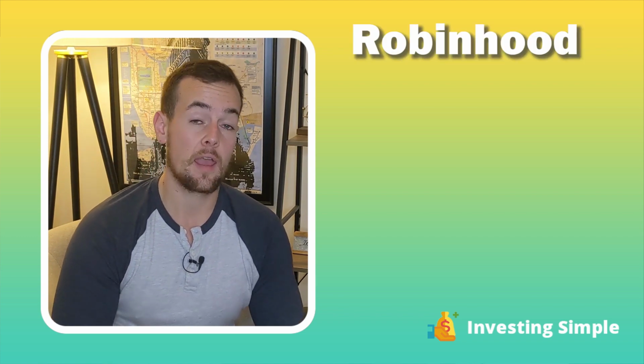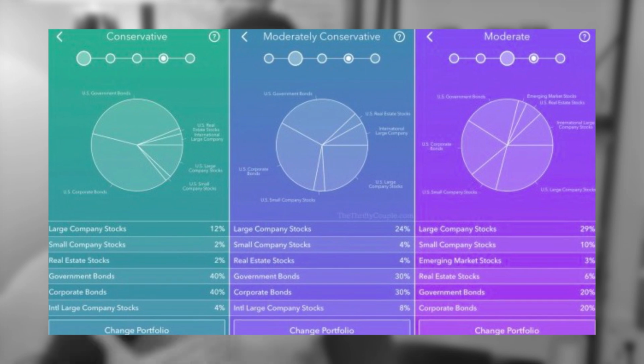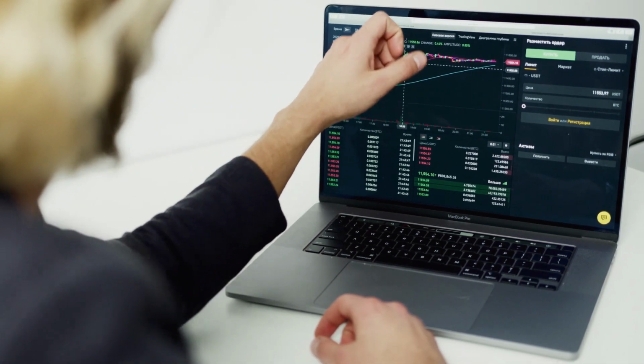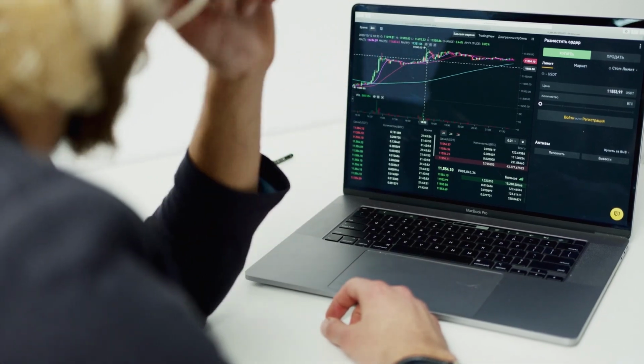With Robinhood, they offer commission-free trading of stocks, ETFs, options, as well as cryptocurrencies in certain states. On the other hand, Acorns offers just 5 different pre-built investment portfolios. With Robinhood, you pick and choose what you want to invest in. You are in the driver's seat. You make your own portfolio, you pick your stocks, and you pick your ETFs. With Acorns, you can't even buy individual stocks on the platform. You simply choose a portfolio that was built by an expert to automatically invest in.